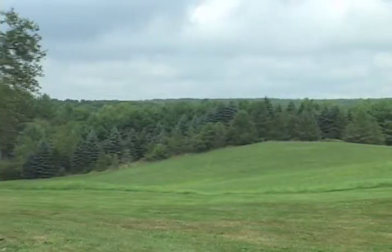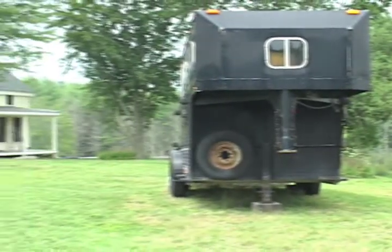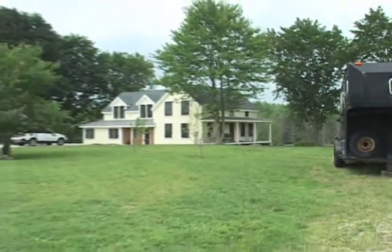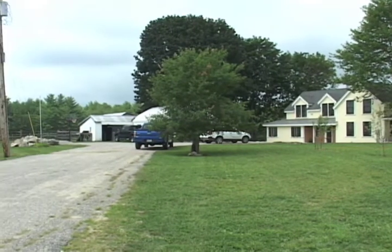Carlisle Academy is hosted by Spring Creek Farm. Everything around here is Spring Creek Farm. And Spring Creek Farm is a roughly 150-acre farm. A little bit less than half of that is in woods, and we're blessed with a lot of open, tillable land, about 70 acres or so.